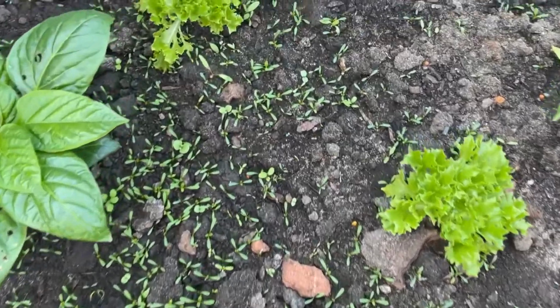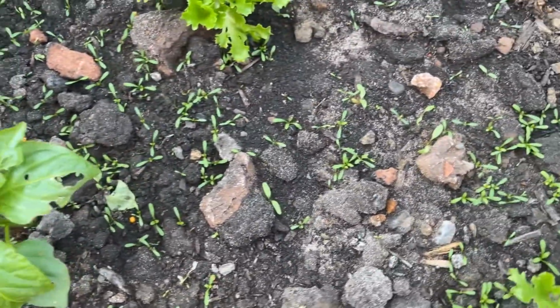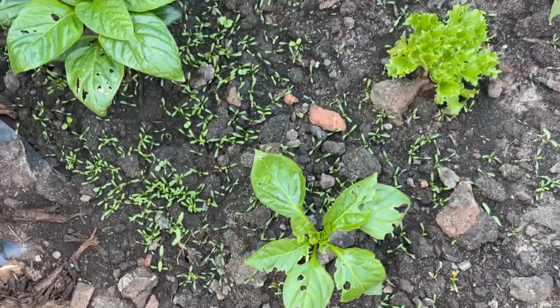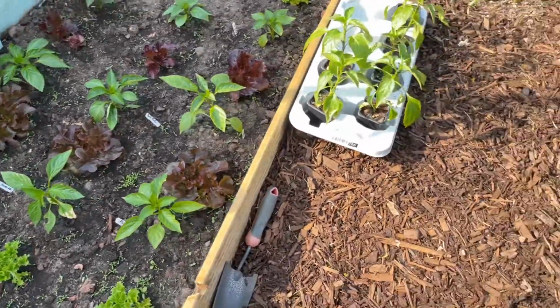And you notice there's loads of little weed seedlings knocking around as well, so I'm going to have to get in here this week and get all those cleared out. But apart from that, everything else is looking okay.